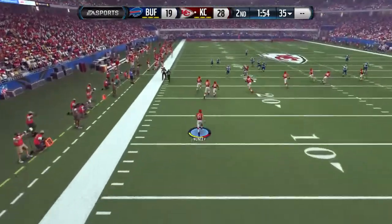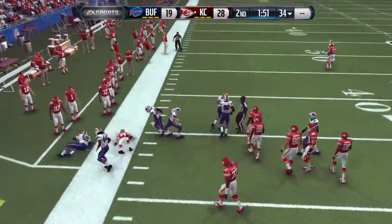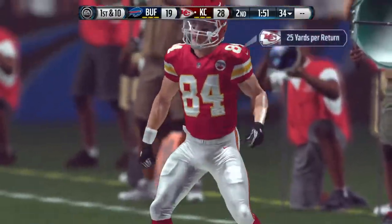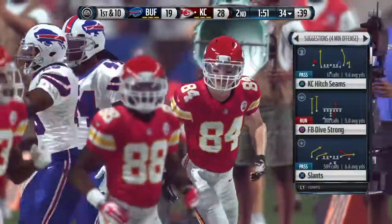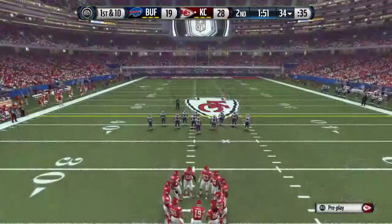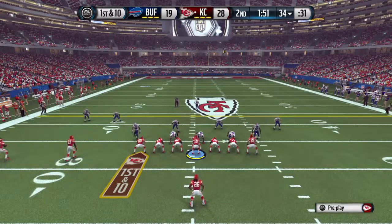Takes it from the 2. And he's going to be taken down at about the 33, maybe the 34-yard line. The Bills defense comes back onto the field. Did not look so good that last series, giving up the touchdown. Oh, you know the coaches are upset.